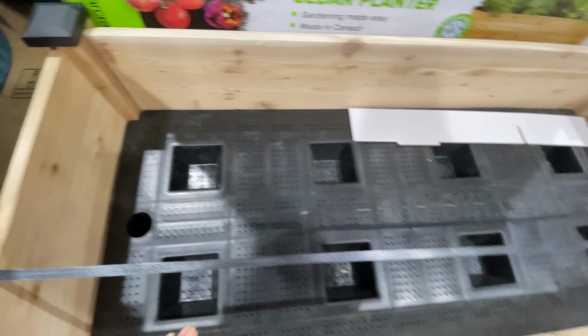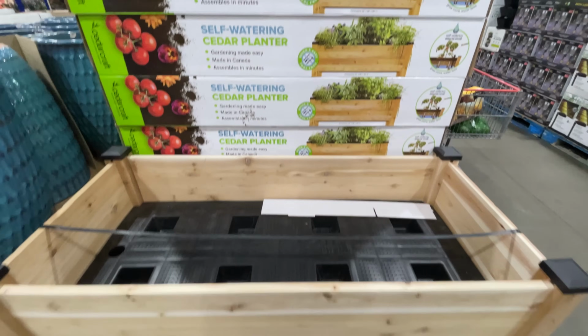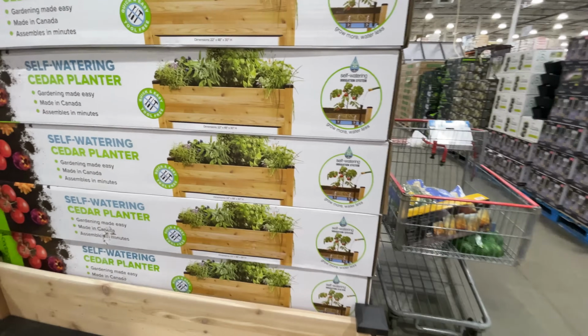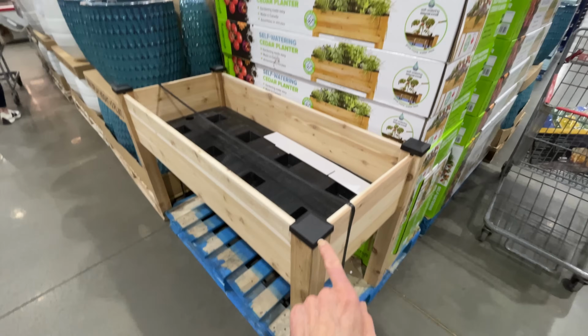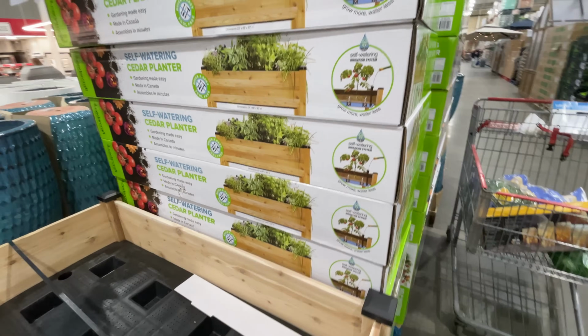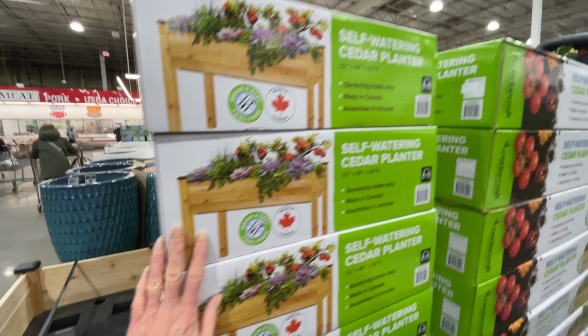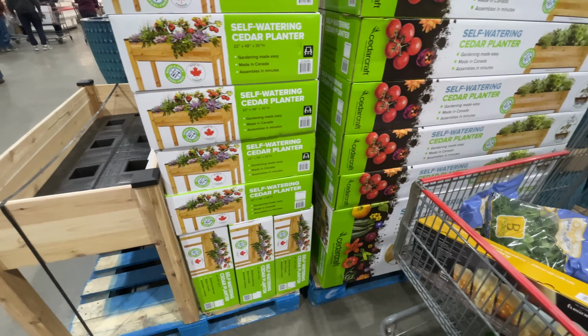Some people said that they absolutely loved it. Some people had the bottom rot out and the whole thing fell out on them and they lost everything that was planted in it. A lot of mixed reviews, love it and hate it. Looks cute, but I don't know if it actually works the way it's supposed to. So just be careful with that. We can attach a video review on the one that we bought and returned a few seasons ago.